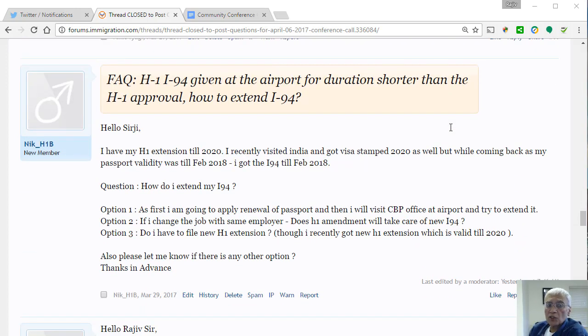Yeah, this is also a very common problem. You come to the airport, and you are given an I-94 for a duration less than what was given to you originally in your petition approval. So let's say you have an H-1 which was good till August, and you came to the airport in January, and they gave you an I-94 good only till June, because your passport was expiring in June, okay?